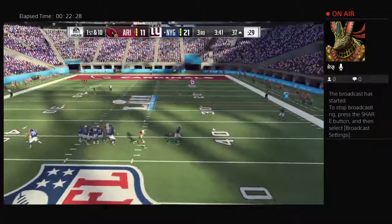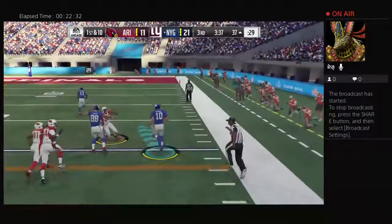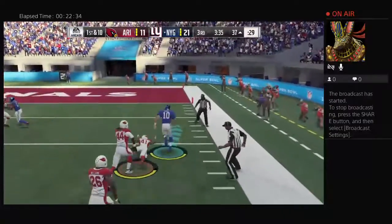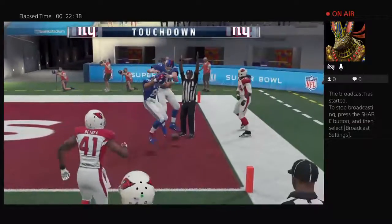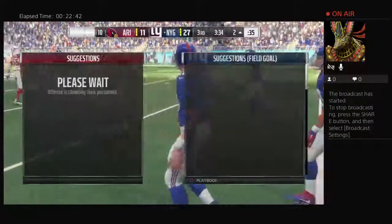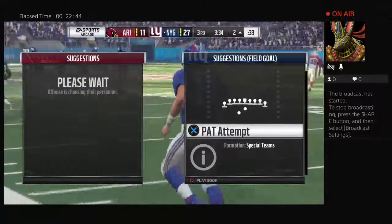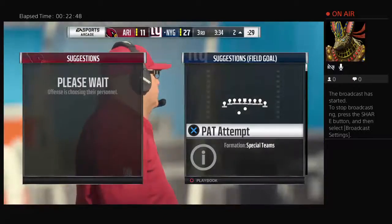They didn't envision that. Flushed out right. And some room to work. And all the way in. Touchdown, New York. Eli Manning, 37 yards. And the Giants take advantage of the turnover to put up 6.